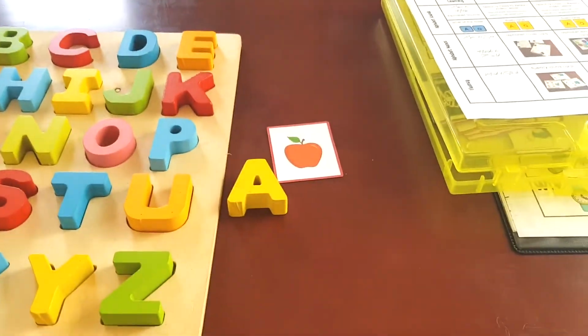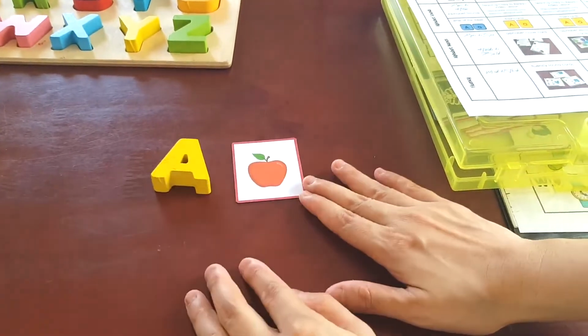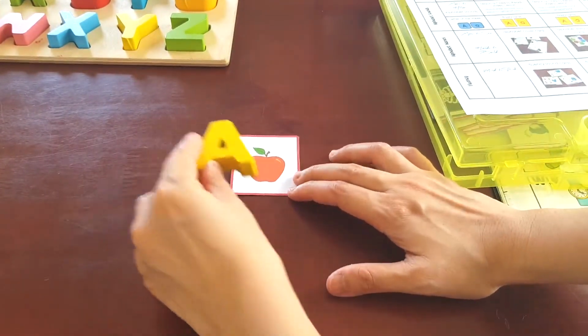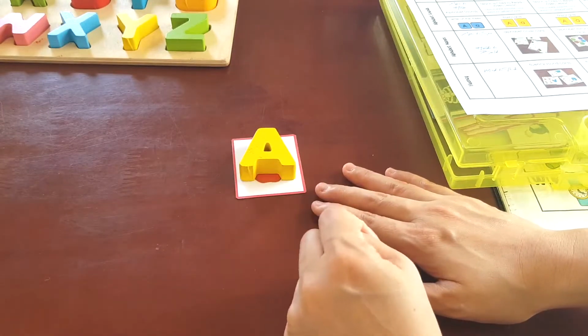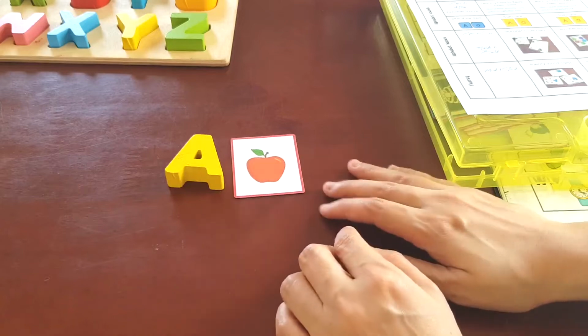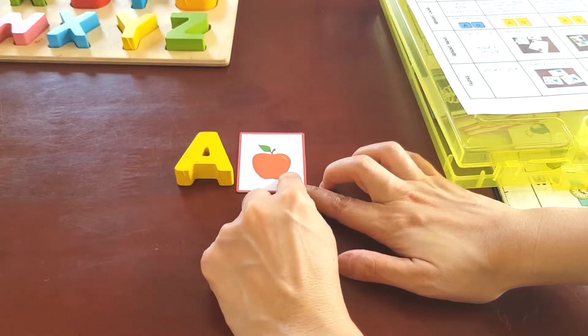Okay, so here. So, letter A, and then he has to match it with the picture card. Okay, so that's how we do the picture cards. So, A says A. A, apple.